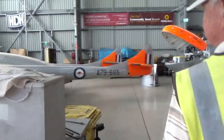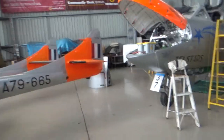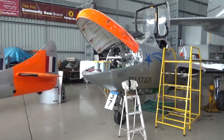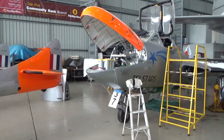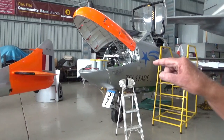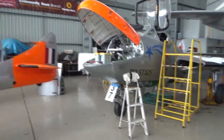Did they normally have the fluoro orange on them? Was there a reason? You'll notice on the front it's got tail stars. Yeah, and that was an aerobatic team. Oh, okay. When these were flying, each squadron used to have their own aerobatic team, and these were with the Telstars, so that's probably why they got the orange. Also, a lot of the trainers had the orange or yellow. Oh, okay. And these were both 2-seat trainers, so that's probably another reason they got the orange on them.